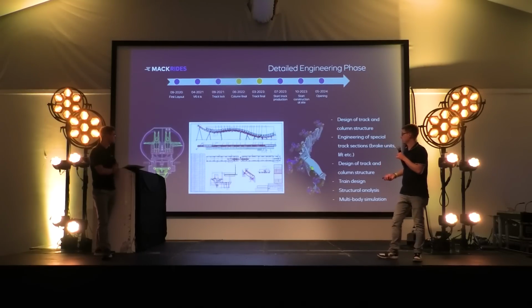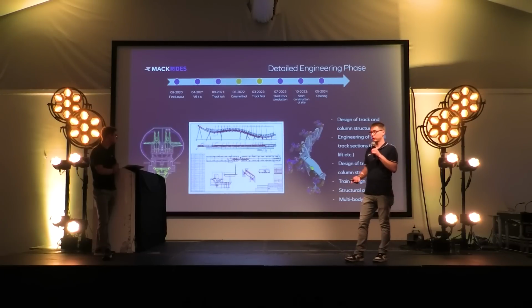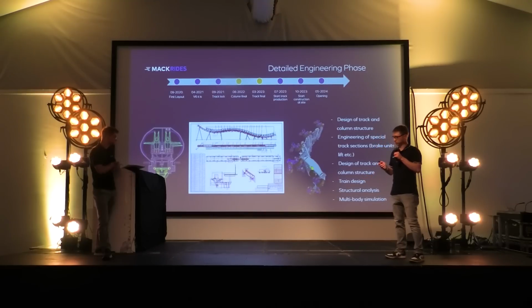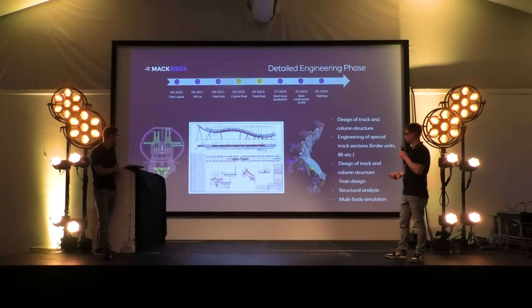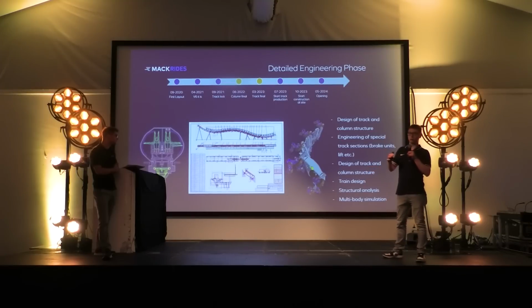What is also done in the detailed engineering phase is the design of the track, the design and engineering of the train, and also the drawings and construction of the special track sections. Something like this. Here, for example, it's the trim brake, the final brake, and the lift. Everything where equipment is inside the track.